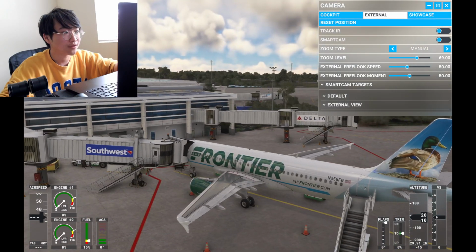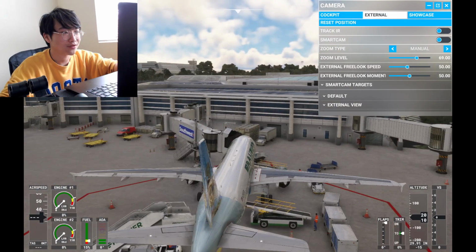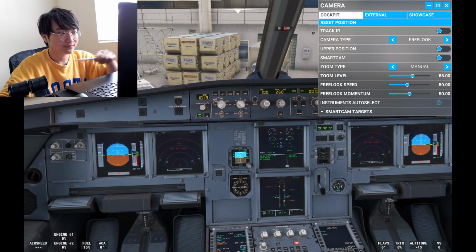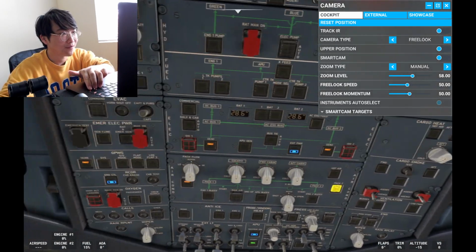I didn't know this one, the Southwest get in. A beautiful scenery though. The default scenery, but it looks very beautiful because it's handcrafted by Sobo. It's amazing. I'm just happy that the jetway is working. That's all I want.